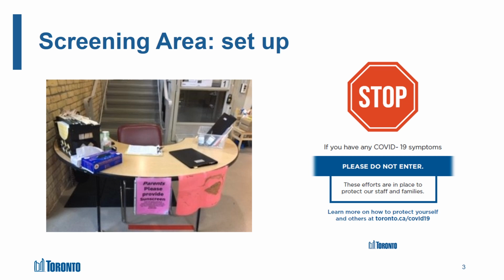The childcare centre must have a designated screening area located at the front entrance, blocking entrance into the childcare centre. Only one entrance or exit should be used. It is recommended that visual lines, such as tape markings, be used to identify where families are to stand to ensure safe physical distancing from screening staff.